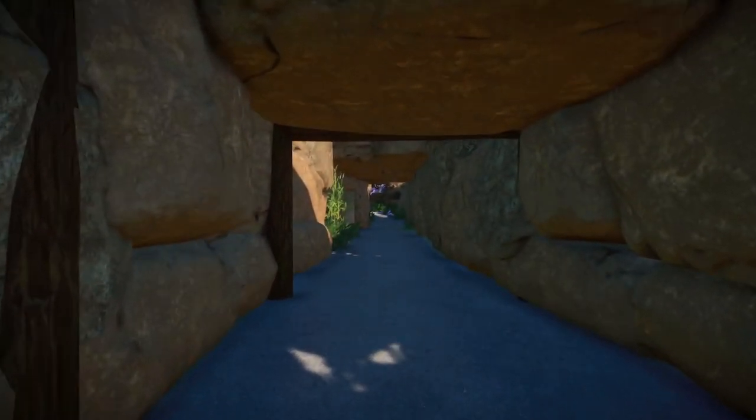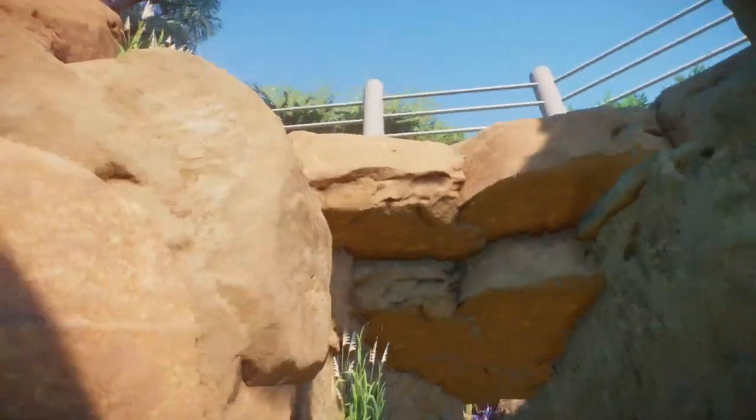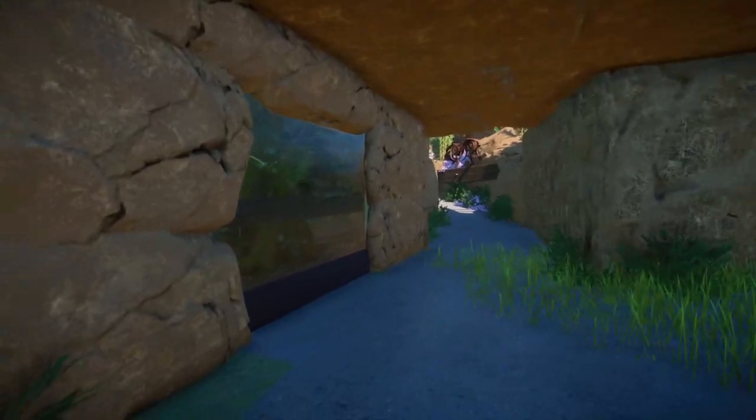But yeah, let's go ahead, and we're going under two different bridges here. One of the bridges was for humans right there, and this other one that we're going under right now is a little bit bigger, and that is for animals. So we're going to take a look at a big exhibit under there.